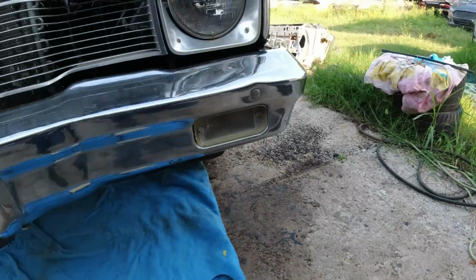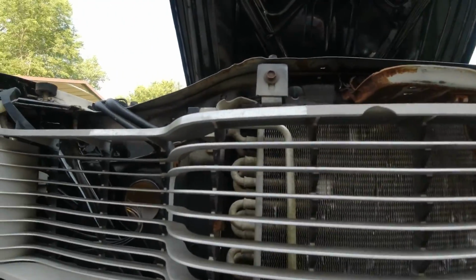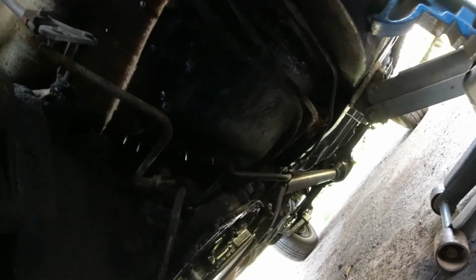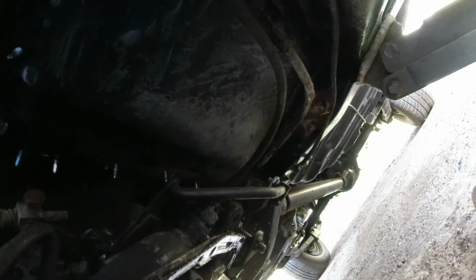Watch out, pup. Get you under here while I got the camera rolling. I ran out of Por-15, so I got to order some more. A few little spots. I don't know how good you can see here. You can see them screws. That's where I screwed in that floor.